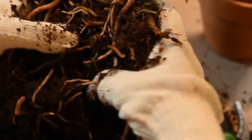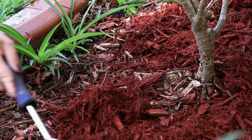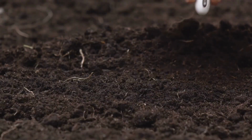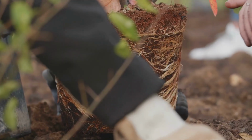Before planting, rough up the sides of the hole. Smooth, glazed soil surfaces can redirect roots inward rather than outward. Think in terms of horizontal expansion. You're not drilling a well, you're opening a door.